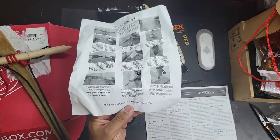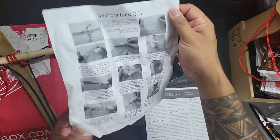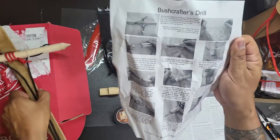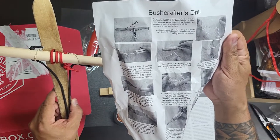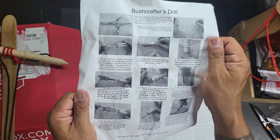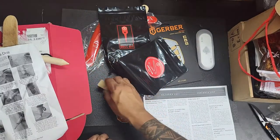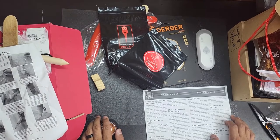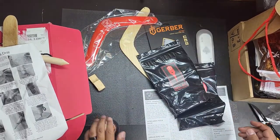Okay, so this is the reptile tool and how it works. This is basically the instructions on how to build this and make it work. And it's a Bushcrafter's Drill, so it's good to have some type of knowledge of how to use this. Let's go to the survival short story. So I'm guessing it's the book that we had just now.